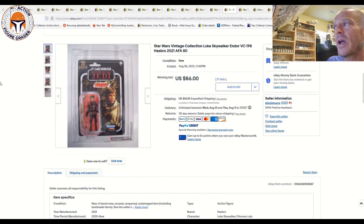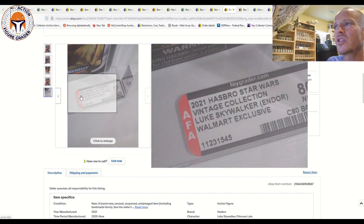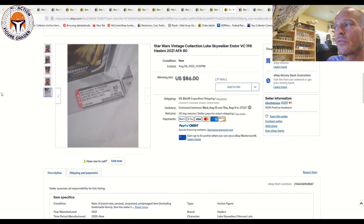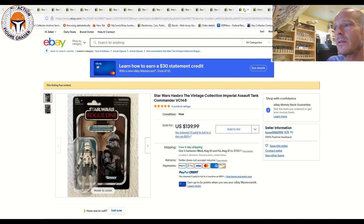And then we also had an AFA 80 Luke Skywalker Endor. This is, I believe, a Walmart exclusive Luke Skywalker Endor. Again, it was only graded 80, but that still sold for $86 plus $17 shipping.